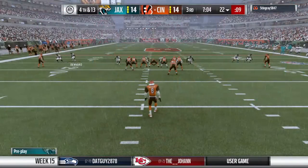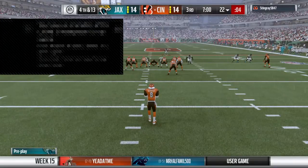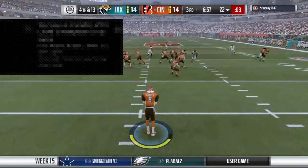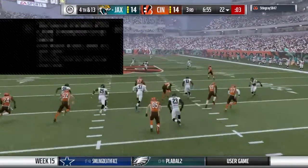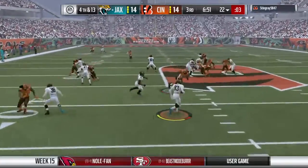Here's Matt Bosher now as he'll punt it away for the second time. He gets this one away, and boy, it's another boomer. Now it's Lockett.